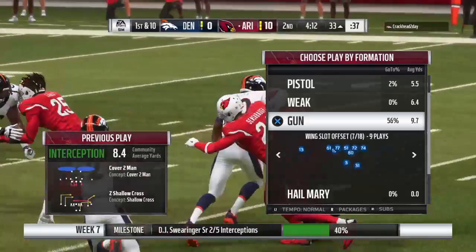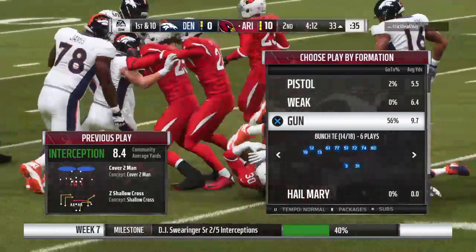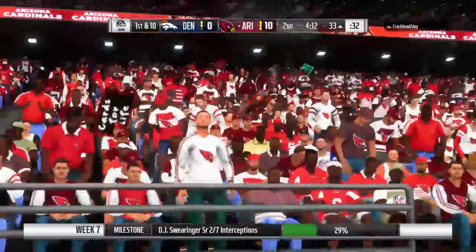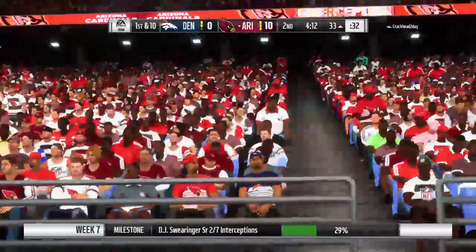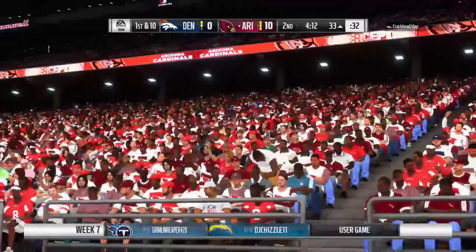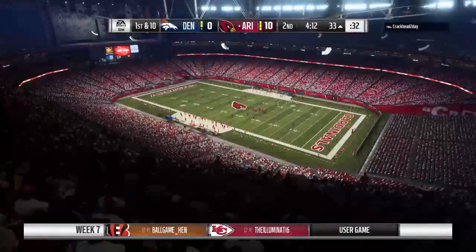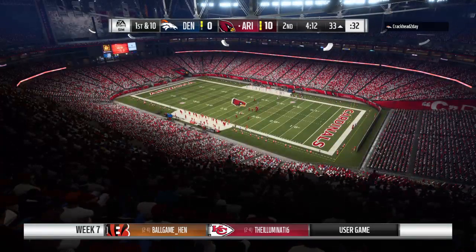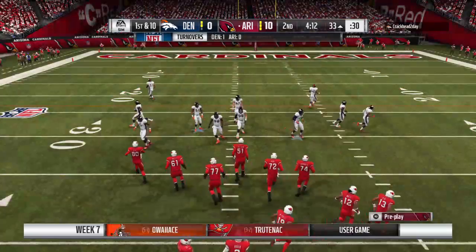Well, I get what he was trying to do. He was moving to his right and trying to shift the coverage, but instead he shifted the coverage also to the right and threw right into it for an interception. So they'll come up 1st and 10 now from the 33.